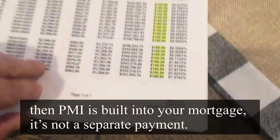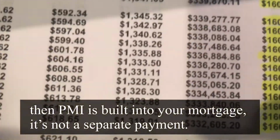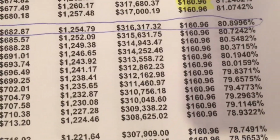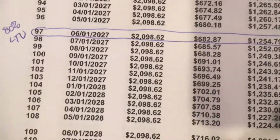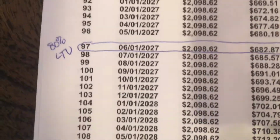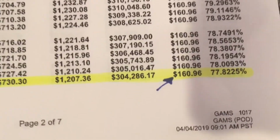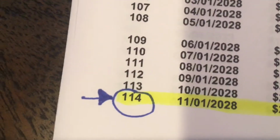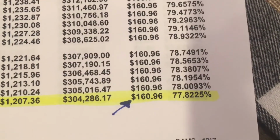All of these payments, $160.96, until that's where I thought it would drop off by my own calculations before we got it. But here's where it actually drops off. Payment 114, it would have dropped off. That's insane.